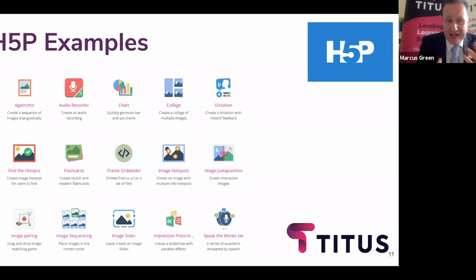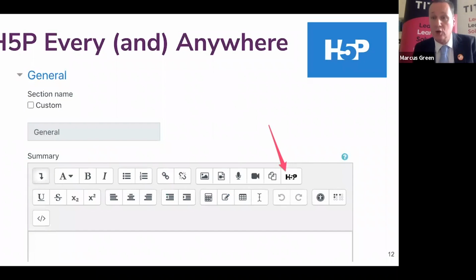But there's a lot of educationally useful things in there, such as you can see there's a find the hotspots. You've got image hotspots, you've got image pairing, you've got a huge number of different activities. So Moodle 3.9 represents the tight integration of H5P into off-the-shelf core Moodle. The most obvious way you can see that is whenever you open up the editor on any activity, there it is, the H5P stylized button in the Atto editor. You click that and you can start to create or insert H5P activities.